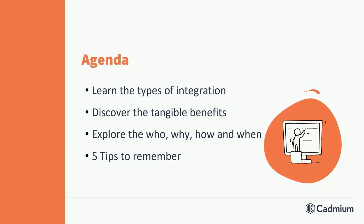Then we're going to explore the who, why, how, and when. There's a lot of different players involved. It doesn't mean it's complicated. It's just multiple players involved, how and the when. And then finally, 5 tips to remember. You guys, we put a handout on your table next to the beautiful chocolate. We're going to go through each one of these, but it's just a sort of handy tip. Nothing crazy there. Typical aspects of project management integration, but just a little reminder.